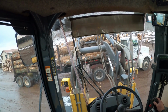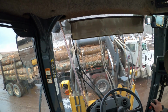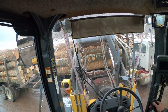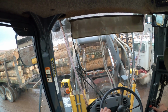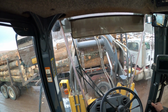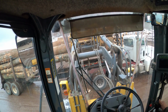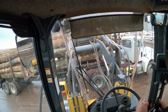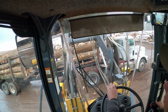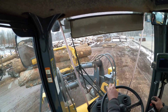All right, let's see. Now normally it takes 3 bites with Eli's loader. Now let's see if I can. Let's see how we do here. Yep, it's gonna take 3 bites, but the third one's gonna be pretty small. And these forks are a little short. I think if I had long enough forks in this thing, I think it'd work.